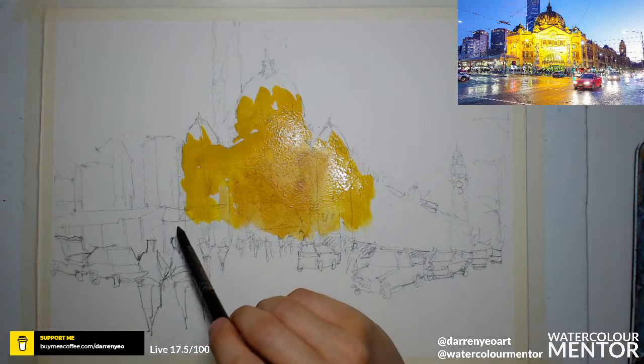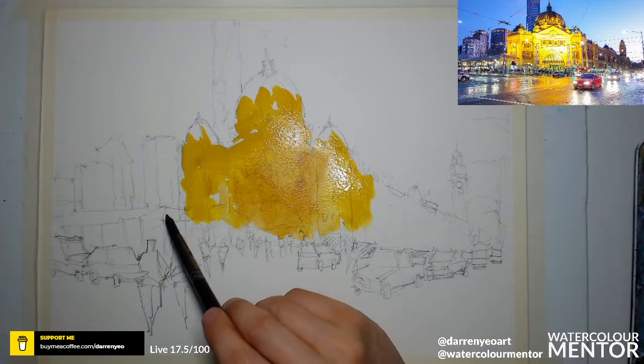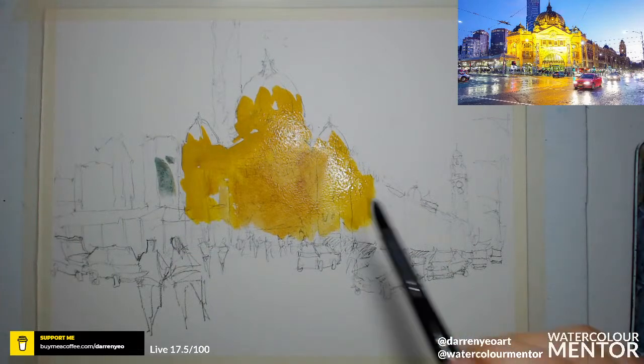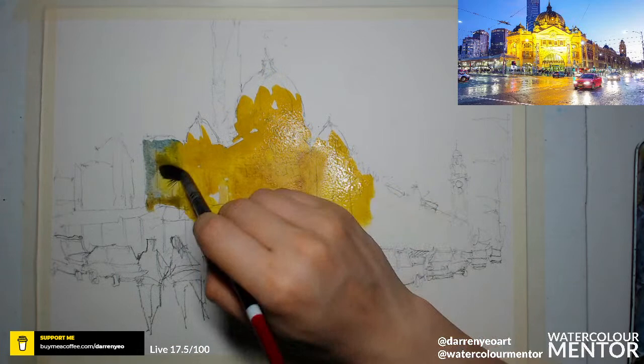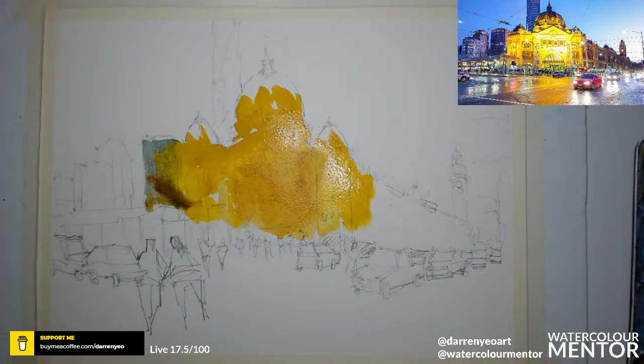And we've also got, what have we got here? Some of these shades and things. I'll actually put in a bit of cerulean, just a light wash of blue. Some of these buildings here, I'm going to go over them again. And look, it's certainly going to blend. There's no way that you can avoid any of this blending. But that's okay. We will make do with it.